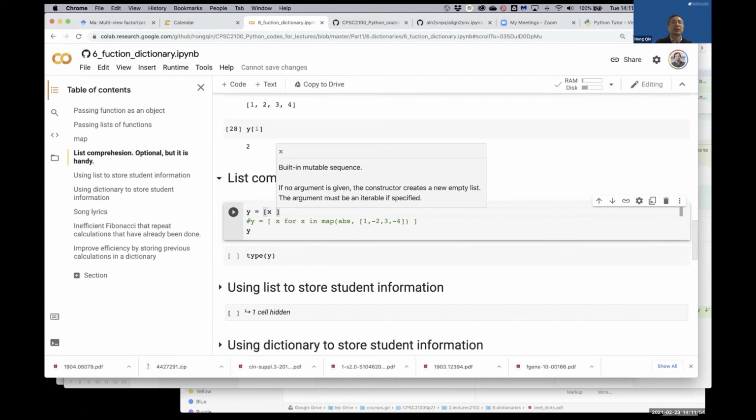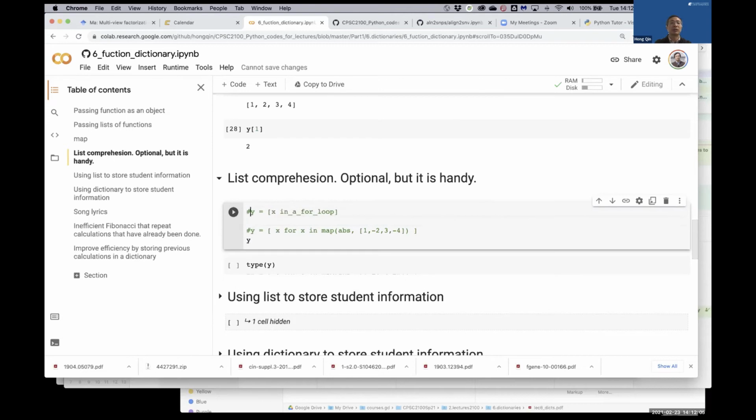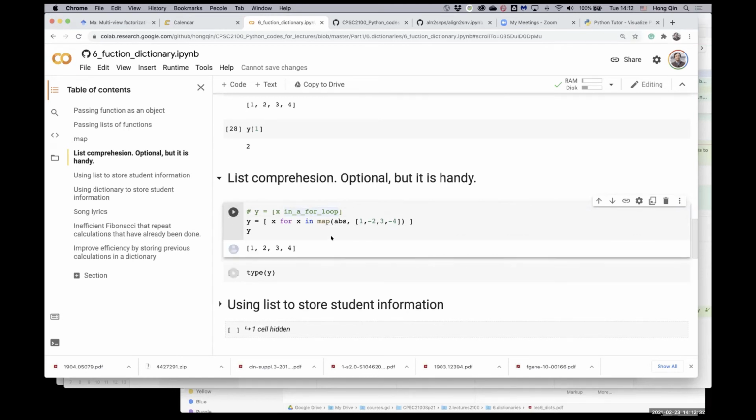X is in a for loop. So you can somehow understand this list comprehension this way. The second line is almost like this: y is a list of x, but what is that x? That x will come from a for loop. So every iteration of that for loop gets saved into that list. That's what that means? Yes. So in fact, when we run that, it will be done.